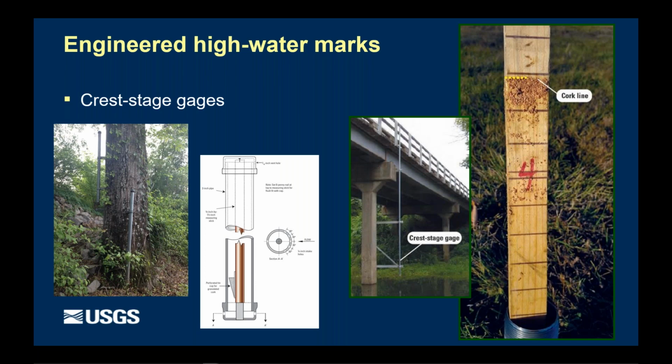And then you've just got a vertical wooden stick or a galvanized stick and some granulated cork in the bottom of that thing. Essentially, it's an automated high water mark. Water comes by, gets up so high, gets halfway up the pipe, and goes back down. You come back a couple of weeks later, take the cap off, take the stick out. You're either measuring up from the bottom or measuring down from the top, depending on how you've surveyed the thing in to a known elevation. And now you've got a high water mark. You see the cork line on that far right-hand picture rise up to a certain elevation, and that's the peak water surface during the flood.